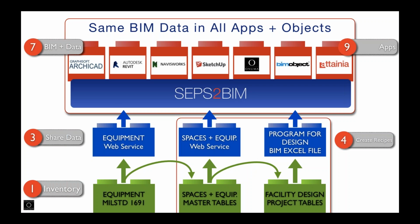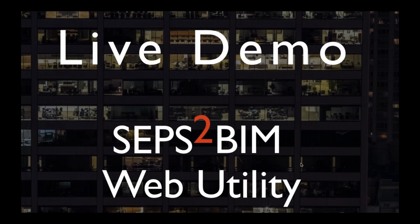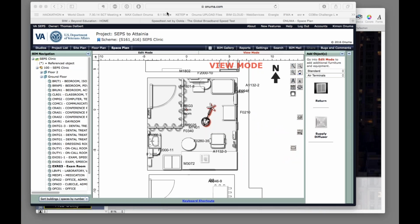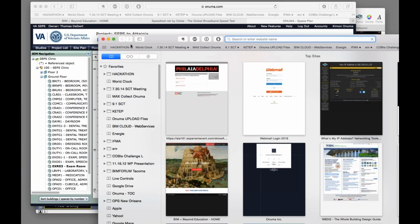And today we'll show a little bit more about the other tools like ArchiCAD, SketchUp, BIM Object, and Atania, also plugging into and Onuma as well too. So let's do a little live demo here. The last few weeks we also demonstrated a little bit of this, but we want to show a little bit more technical aspects of it. Just for today's session, it's about the data and the objects inside it in the steps to BIM process.